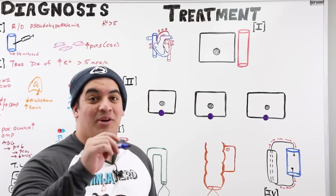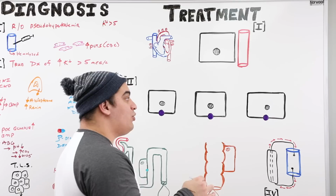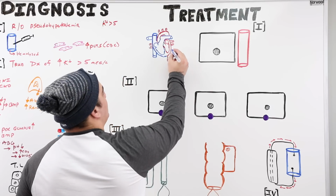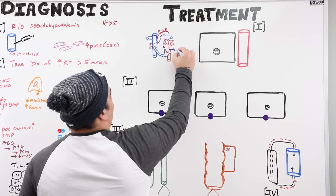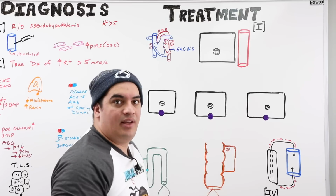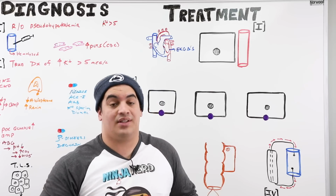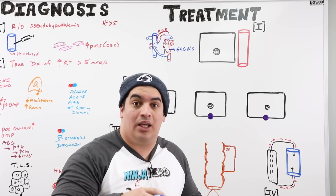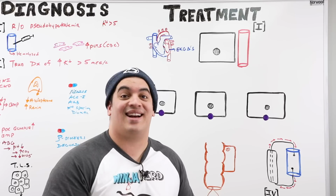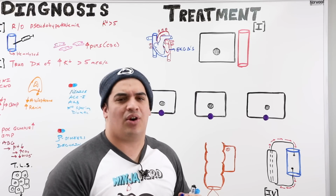All right, so let's talk about the treatment of hyperkalemia. Now, it's actually not that bad. It's really straightforward. The first thing you want to do in a patient with hyperkalemia, if you start seeing signs of EKG changes, any signs that we talked about before, peaked T waves, wide QRS, prolonged PR intervals, flattening of the P waves, a sine wave pattern, VFib, cardiac arrest, anything like that, signs of cardiac toxicity due to hyperkalemia, you have to stabilize those cardiac membranes.